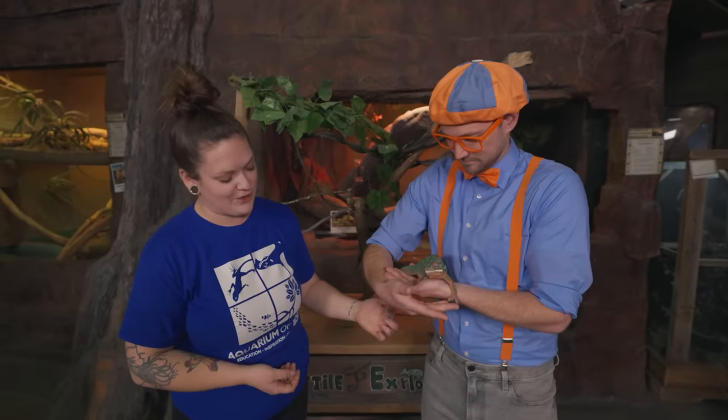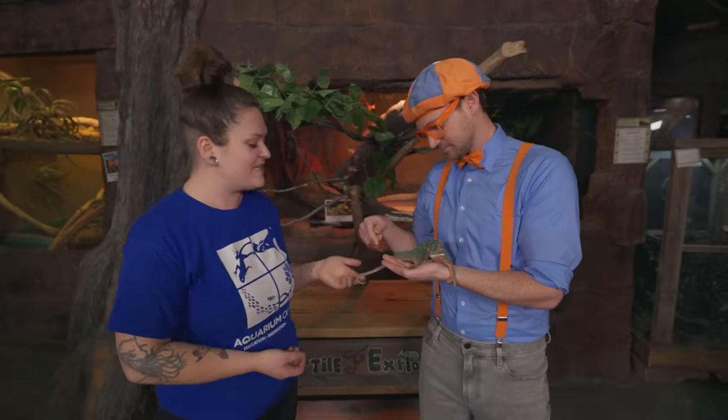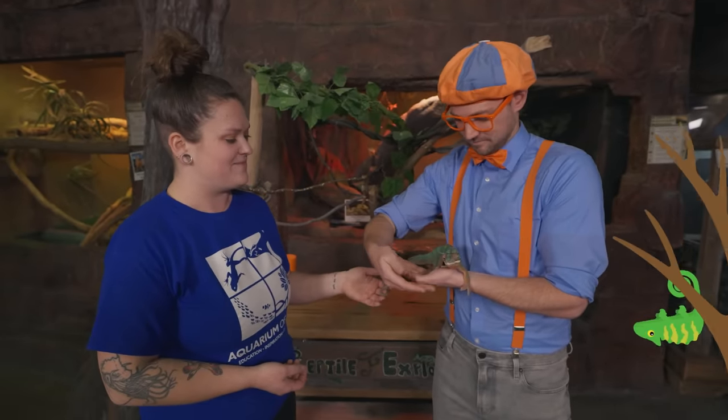Whoa, cool. Look at his tail, it looks all curly. Why is that? His tail is super curly and it has another special name. It's called a prehensile tail. Whoa. He uses it like a safety line for holding on. Okay, whoa, so he can wrap it around a tree branch and hold on?